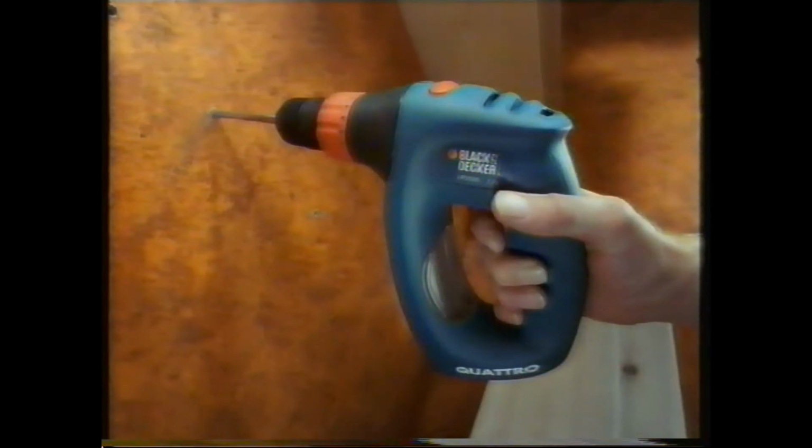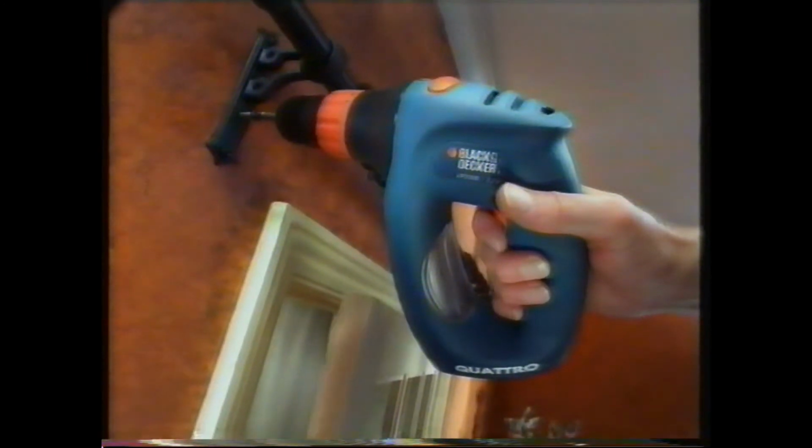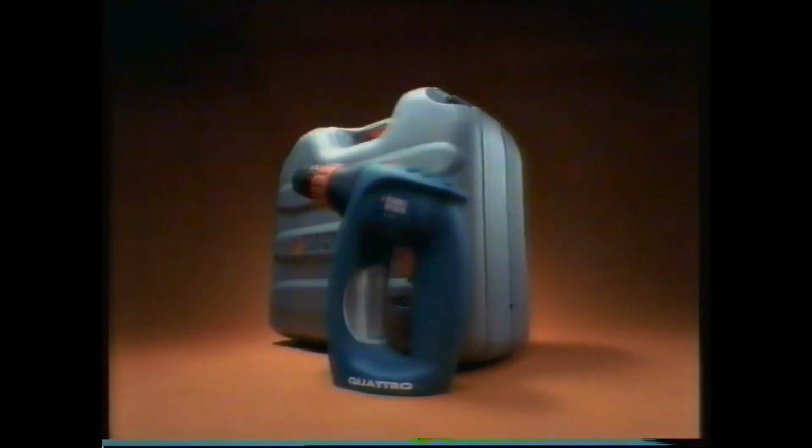Highly advanced Black & Decker Quattro isn't a drill. It's a really versatile jigsaw. No, wrong. It's a precision sander. Or is it a screwdriver? Answer: Quattro is DIY made easy. One tool, four functions in one hand. The new cordless Quattro, only from Black & Decker.